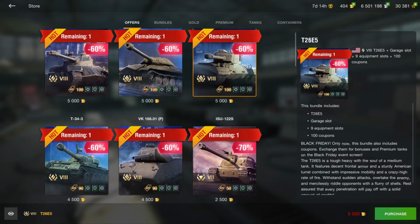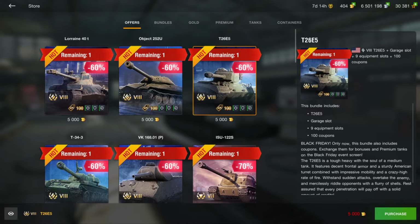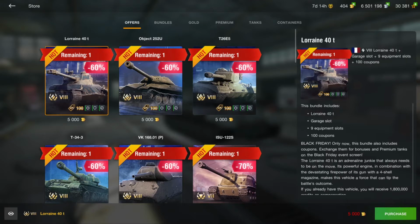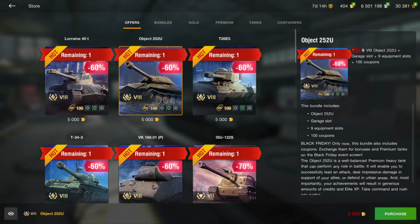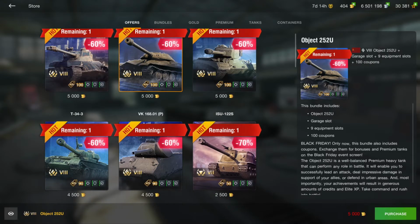Why shouldn't you buy any other one of those if you want bang for buck, a decent premium that you will use for a very long time, if you have saved up your gold all year for one of these tanks? The Lorraine is a good premium, but it's rather hard to play. And honestly, do you really want a hard to play medium premium tank when you need to be grinding credits as fast and as efficiently as possible? I think the most efficient one in this case would probably be the T26E5, because the 252U has its own problems, one of them being pretty bad accuracy, so you're theoretically going to be spending more on resupplying ammo, but that's a whole different kettle of fish that I won't get into here. So either the 252U or T26E5, and both of them are going to serve you very well.